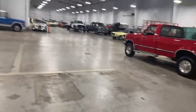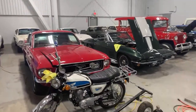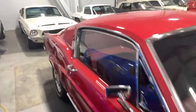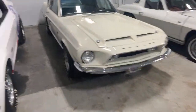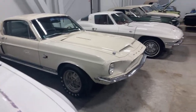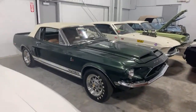Quite a few Mustangs and Shelbys in here that are in process. You see a Facel Vega straight ahead I didn't even ask about. So we got some driver Corvettes here, 427 cars, a '68 GT Mustang Fastback, red on red. This is an unrestored '68 Shelby King of the Road GT500 KR, unrestored. I think he said it has 6,800 miles on it. And another '68 KR, but this time it's a convertible.